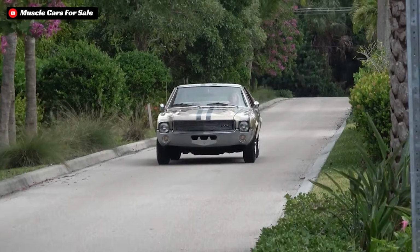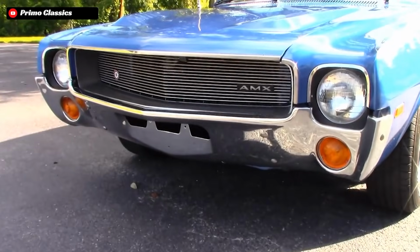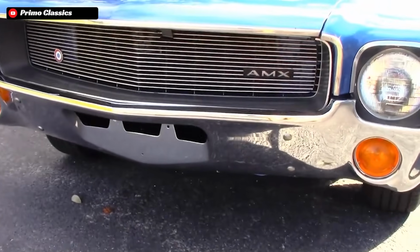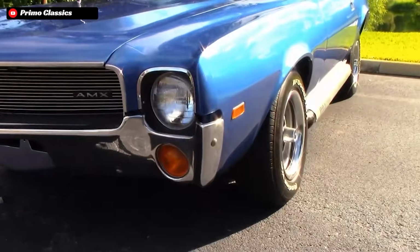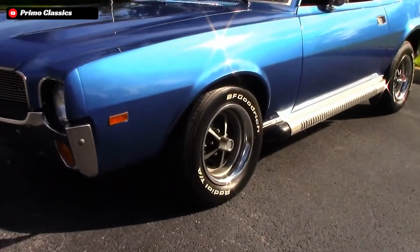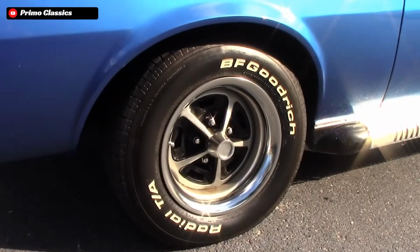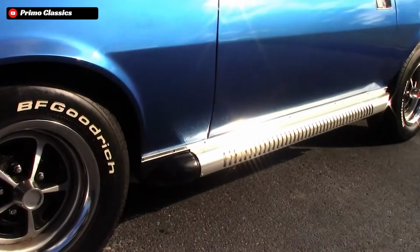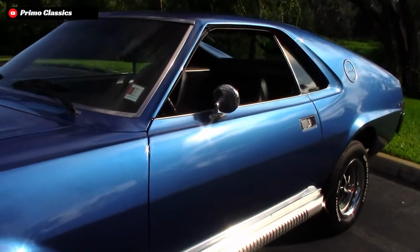AMC didn't just want another muscle car to add to the American market. They wanted to make a splash and, in the process, truly make a name for themselves with it, with the goal of shedding the stigma of being just another boring compact car company and transforming the perception of AMC into one that was associated with cars that owners could truly be proud of.